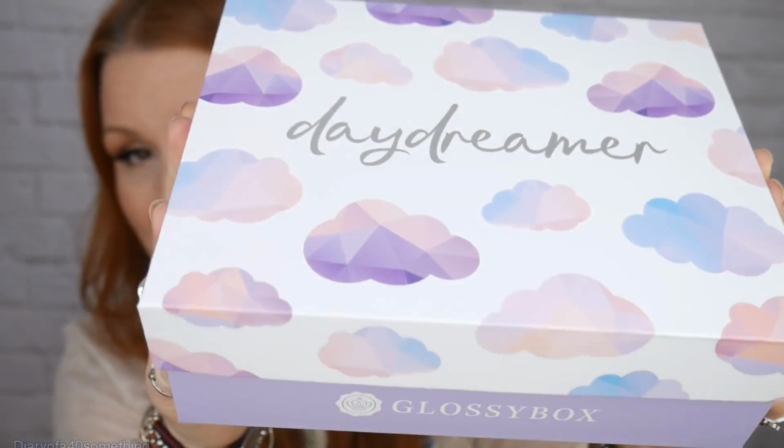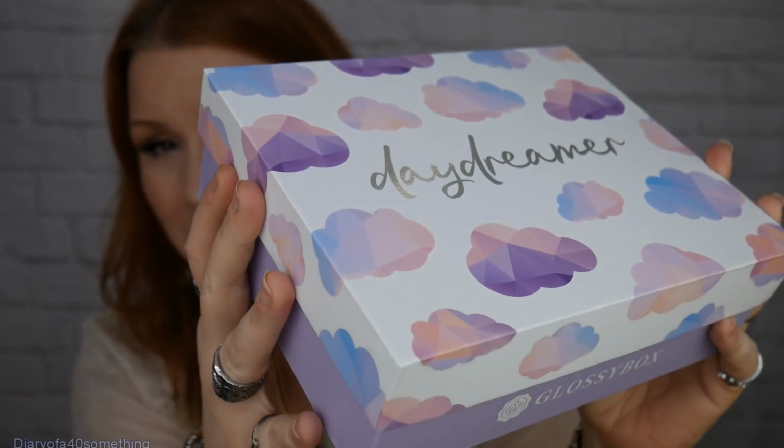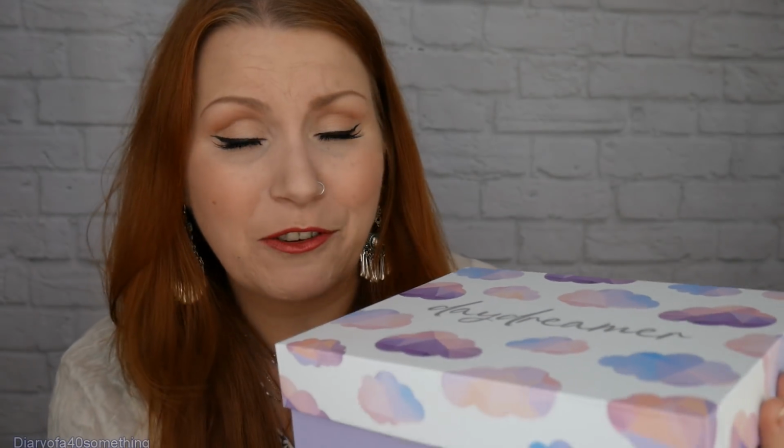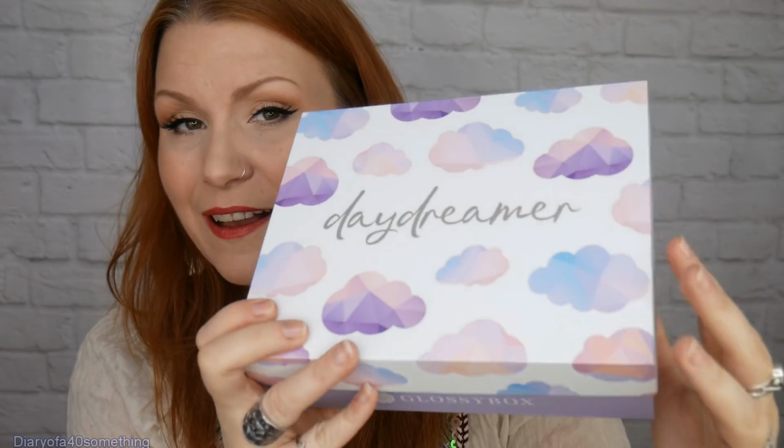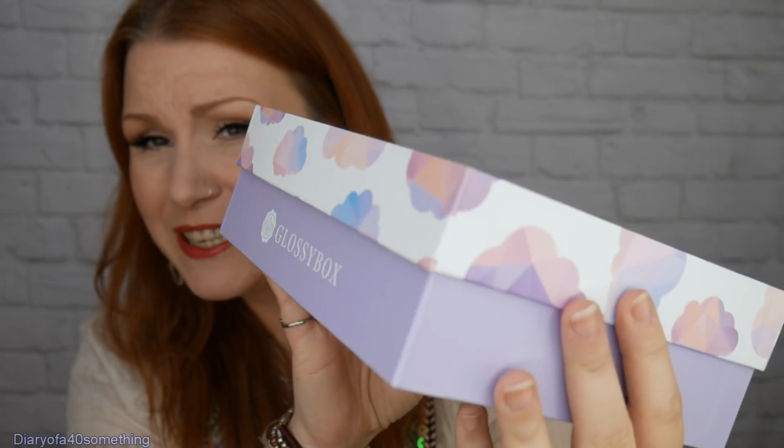I've got a bit of a surprise unboxing today. It's my very first beauty subscription box for May, and it's not even May yet, but I had Glossybox through the post. This is their May box. It is absolutely beautiful. It's the Daydreamer box. Now, I didn't know that we were getting a special themed or designed box this month, so it was a surprise when I opened it. It is so pretty, isn't it?